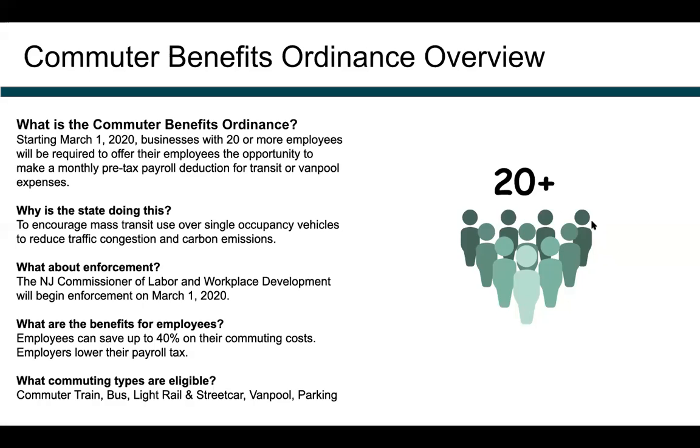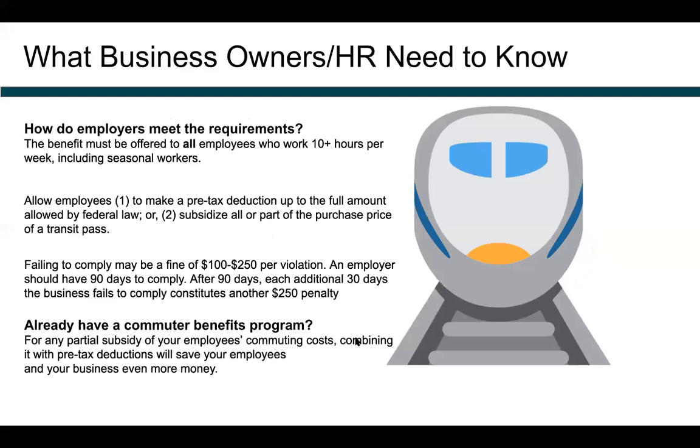Yeah, and as Jen mentioned, your employees would be able to save pre-tax on those expenses, so anywhere from 20 to 40%. And anytime they incur an expense, you as a business operator will save on payroll taxes for those expenses. So what do business owners and HR folks need to know?